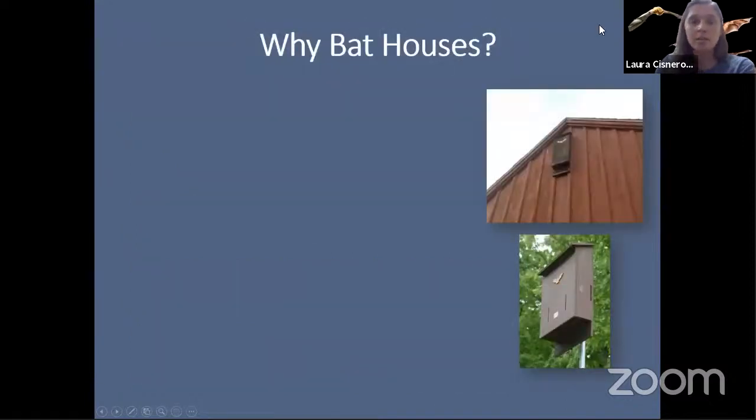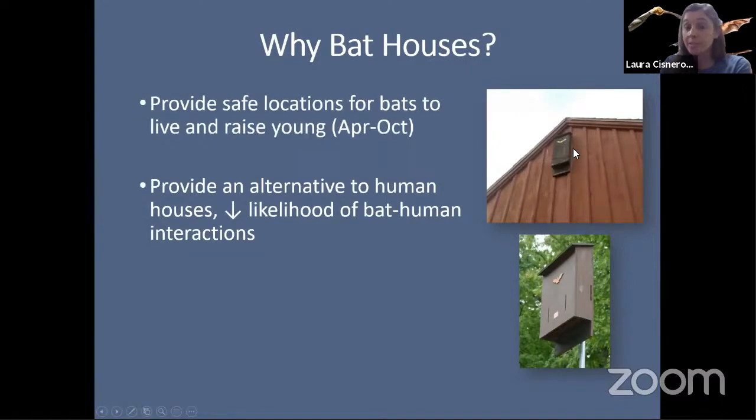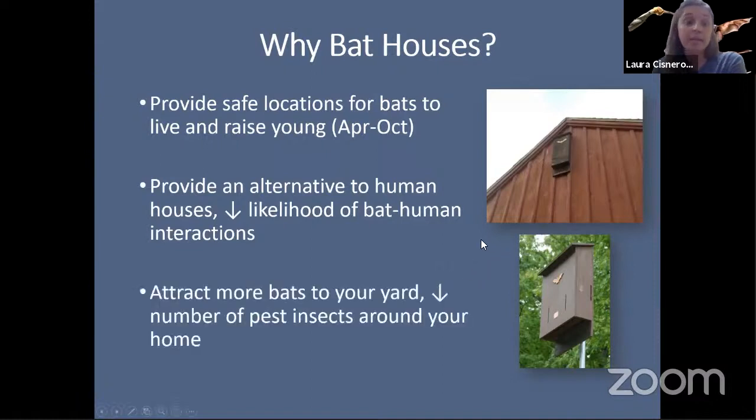So just to talk a little bit about bat houses, if you're interested in providing some artificial habitat for them, bat houses are a great way, but you want to make sure that you set them up properly. I visited multiple properties that had bat houses, but they were installed incorrectly, and so they were not being used. If you install them incorrectly, it won't do any harm. But if you really want to attract bats, you want to follow a couple guidelines. So what bat houses do is they provide that summer roosting for maternity colonies. And they serve a great purpose by attracting insects to your yard.